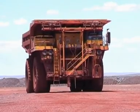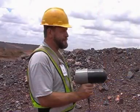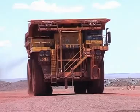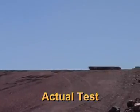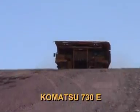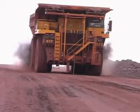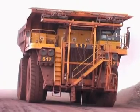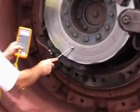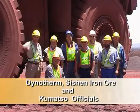Tests were also conducted at different speeds, measured by an onboard data acquisition unit and verified by radar and a special paint marker system attached to the truck to be triggered as soon as the brakes were applied. At a speed of 50 km per hour, fully loaded with iron ore, the Komatsu 730E truck, fitted with Dynotherm disc pads, took only an average of 73 meters to come to a complete standstill, well within the 109 meters maximum requirement, illustrating high levels of safety. The test was repeated several times, supervised and noted by officials from the mine, Dynotherm and Komatsu to ensure compliance to factory requirements.